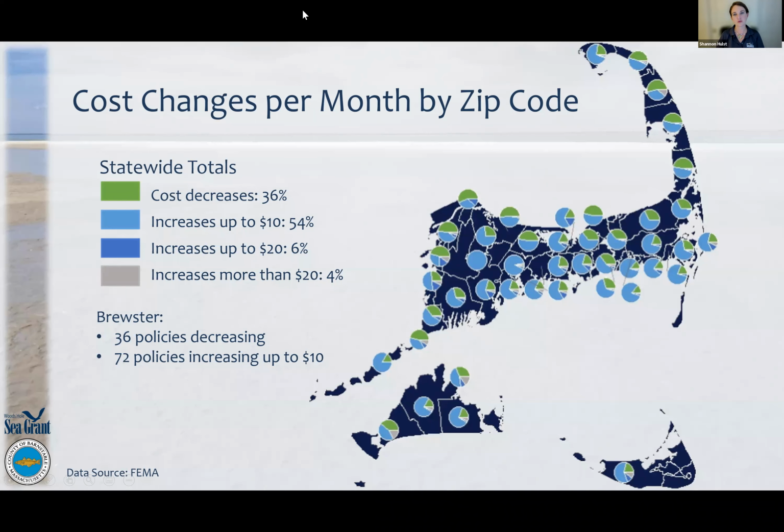This is what the cost changes are going to look like for us here on the Cape. The green in these pie charts shows a cost decrease. This is the percentage of policyholders that are going to decrease. The light blue is increases up to $10. Statewide, 54% are going to increase up to $10 a month, so $120 a year. The darker blue is increases up to $20 a month, which is $240 a year. 6% of folks will be in that category.